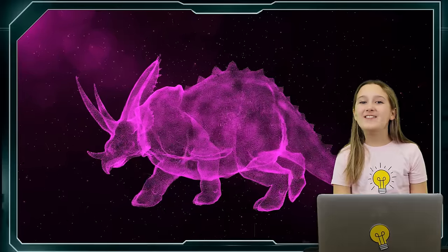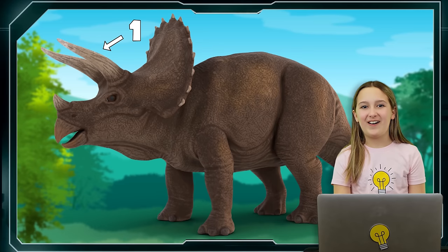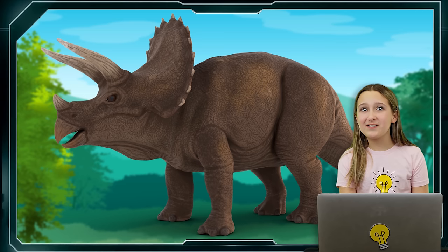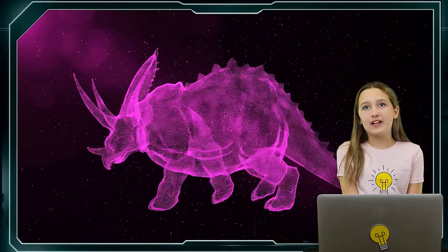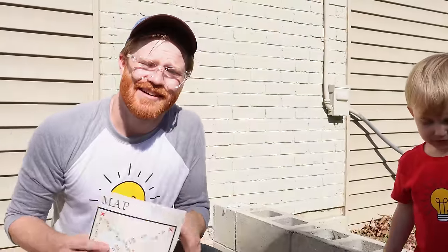Okay, now back to the triceratops. Triceratops gets its name from the 3 horns on its head. Let's count them. 1, 2, 3. These dinosaurs were really big. They were 30 feet long, and their heads were as tall as you, Tyler. Even though they were so big, they were herbivores, meaning they only ate plants. Can you believe that? Awesome. Thank you, Chloe, for that information.